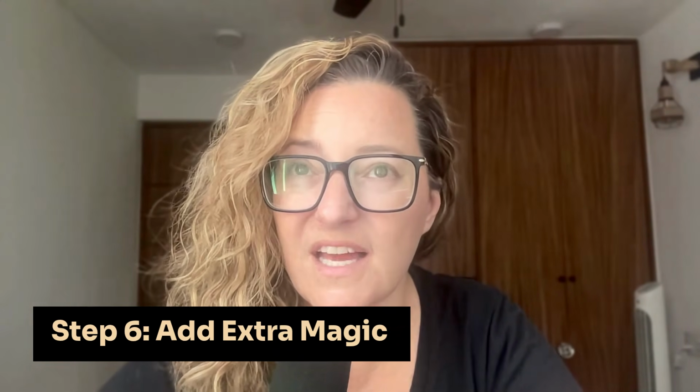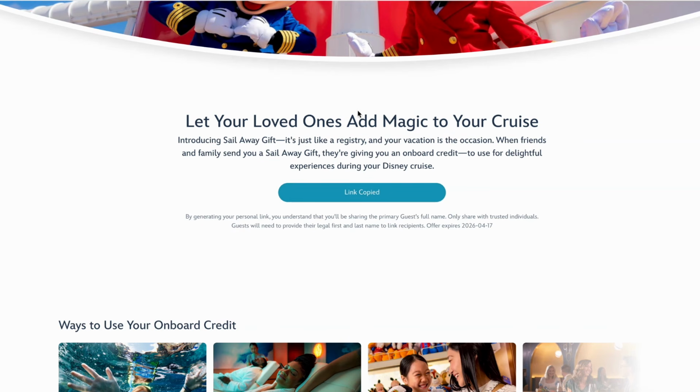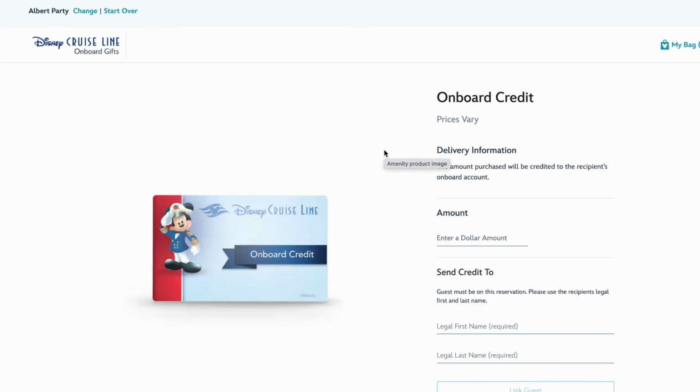And also Disney just added the ability to allow other people to buy you onboard gifts, kind of like a registry. You can send people your own custom link that is available in your DCL account, and they can contribute to your onboard fund. So that's a fun idea.